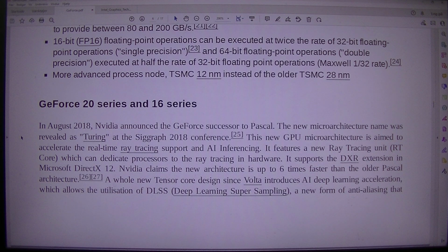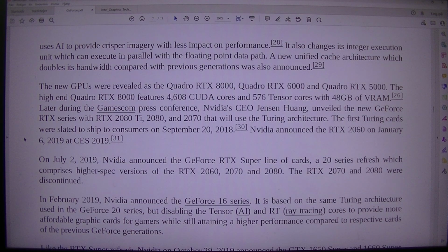Nvidia claims the new architecture is up to 6 times faster than the older Pascal architecture. A whole new tensor core design since Volta introduces AI deep learning acceleration, which allows the utilization of DLSS, deep learning supersampling, a new form of anti-aliasing that uses AI to provide crisper imagery with less impact on performance. It also changes its integer execution unit, which can execute in parallel with the floating point data path. A new unified cache architecture which doubles its bandwidth compared with previous generations was also announced.